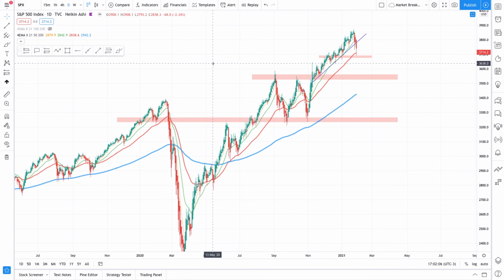In this breakdown, we're going to be taking a look at a few instruments where I see some trading opportunities opening up.